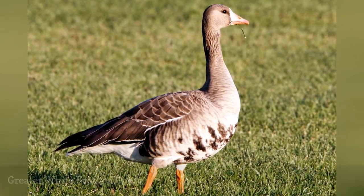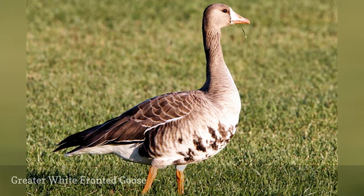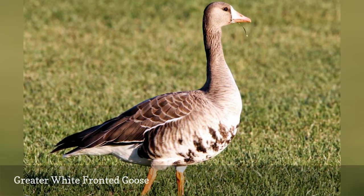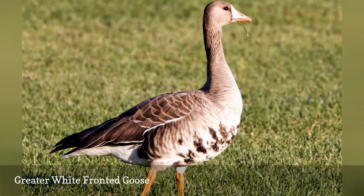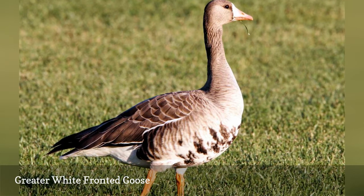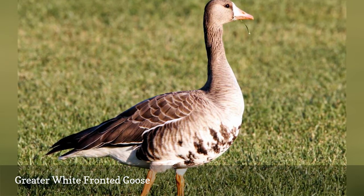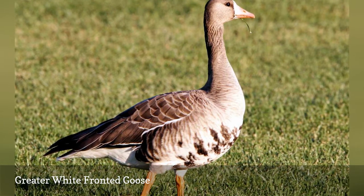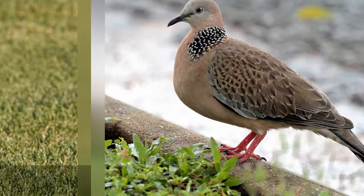The greater white-fronted goose, Anser albifrons, is a heavy-bodied, distinctively colored goose with a pale peach-pink bill, bright orange legs, and ragged black streaks across the breast and belly. These geese spend winters in central California but may be difficult to tell from some breeds of domestic geese, especially when escaped geese may have hybridized with other geese.